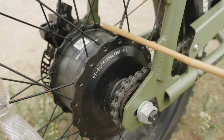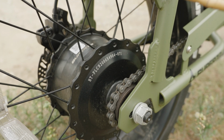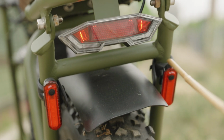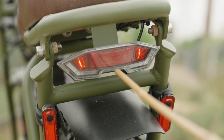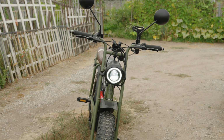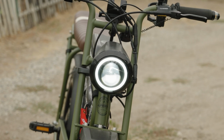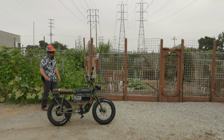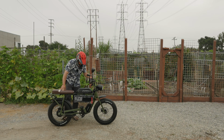And of course, here's the 500 watt motor, and is rated to go 20 miles per hour. At the rear, these two are aftermarket lights. This one comes with the bike and is powered by the battery. Also powered by the battery is this front headlight. It is large, it is beautiful, it is bright. And at the time, that would have set you back $2,200, and prices haven't gone down since. Now, with that out of the way, let's give it a test run.